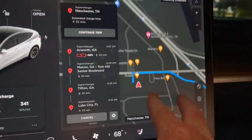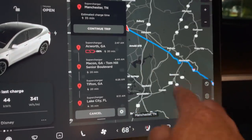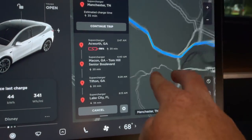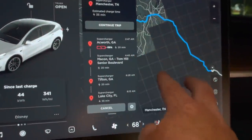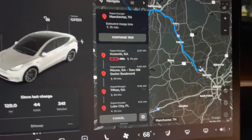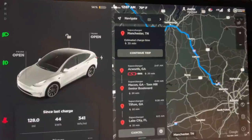The reason is because we are actually going to be staying in a hotel down here in Kimball, right in this area. So we just want to make sure we have enough to get there, leave the car overnight, there's no charging there, and then to make it to Acworth in the morning. So gonna get plugged in and charge that full 35 minutes.